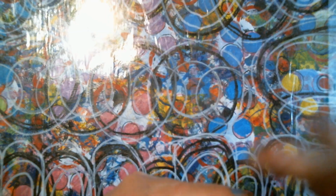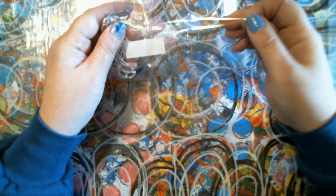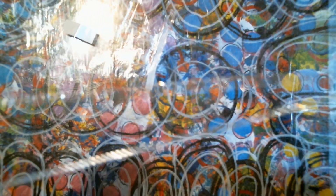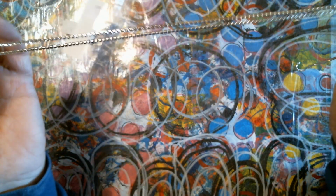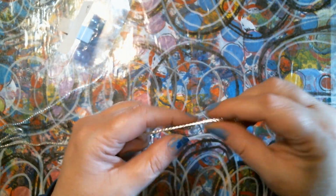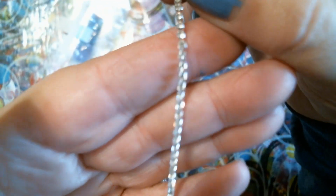One thing about Kathy's medium-sized boxes. Yeah, awesome. We got a chain. They're awesome. So the one went on bingo night, and I was like, oh my God, this is awesome. I saw so much potential, and I'm seeing so much potential in it right now, too. So we got this pretty chain, and it actually looks like rhinestones, very tiny.